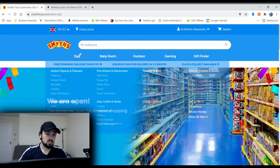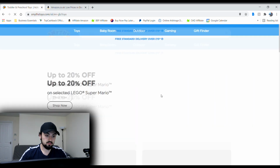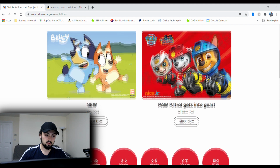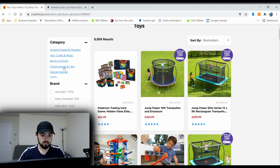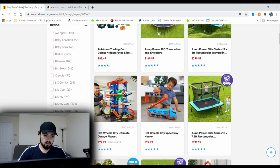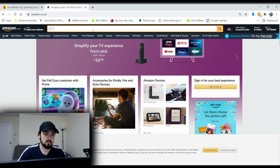So Smith's Toys, as you can see, toys, baby room, whatever. Let's go into the toys category, and we're gonna do 3 products just for the sake of demonstration, guys. We're gonna go and shop all. Let's see what we can find here. Right, for demonstration purposes only, let's take this one. I don't think it is a good product. I don't even know actually. So we're gonna take the text, copy it, and go to Amazon, then paste it here, and we're gonna press enter.